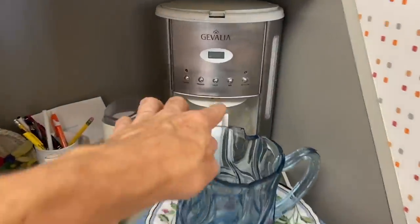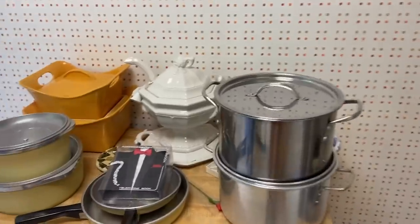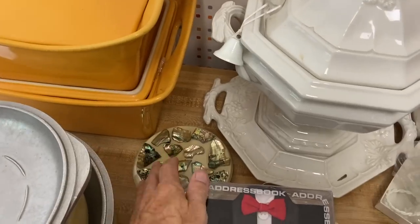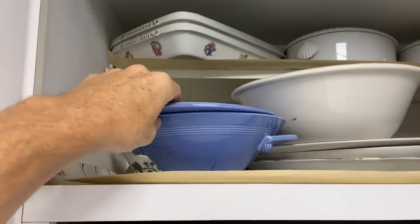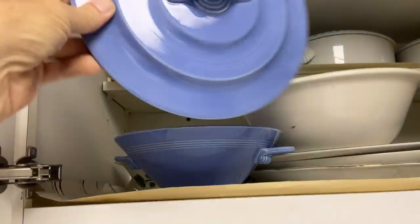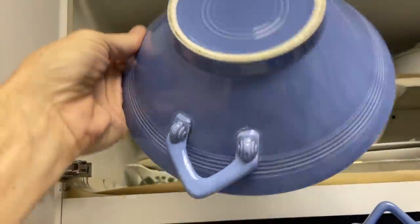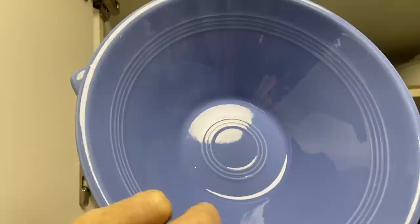Azure blue Fostoria Jamestown pitcher. That would be worth something, but that chip is horrible. I would throw that away. Let's see. This is probably Italian, the tureen, and then I've got a bunch of these trivets. Ooh, I like the color of this. This is Harlequin. This is the line mate to Fiesta in the late 30s, and the blue is a nice original color. It looks flawless.